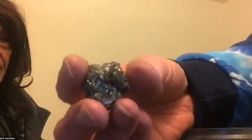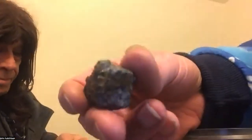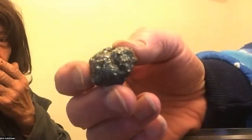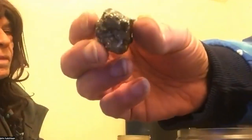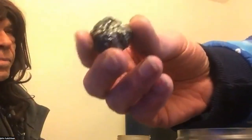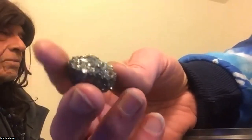Oh wow, that thing? That is really interesting. That just appeared? That appeared in my lab. So it's got a perfect four-sided pyramid on this side, and then a pentagon on this side. It almost looks like a bismuth composition. I was thinking that. I didn't have any bismuth sitting out, but we've transmutated bismuth with John's equipment. It almost looks that way, but it doesn't quite have it.